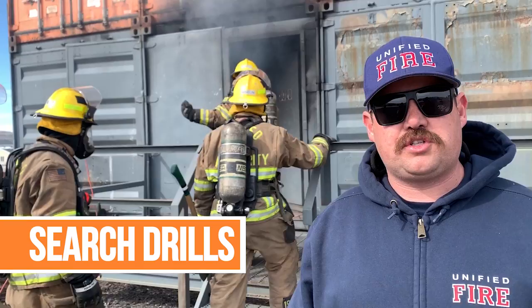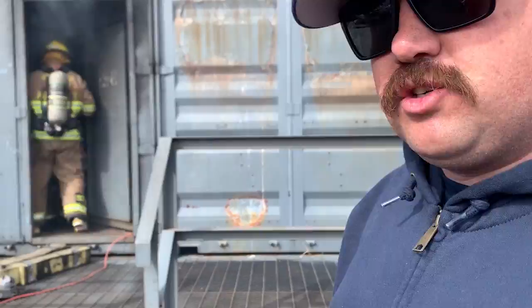Hey, Chad Pate with Class 53. We're out here today doing search drills. We've oriented them to the gear that we need to use, but we're also teaching them what they need to do as they're entering a structure. Right now, we've got one crew doing a left-hand search. Next crew's doing a right-hand search. Searching for victims in large areas, smaller areas, including bedrooms. We're working on anchoring in, making sure we have an oriented man, and ones that are diving into the bedroom making those searches.